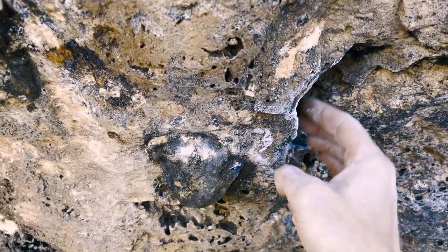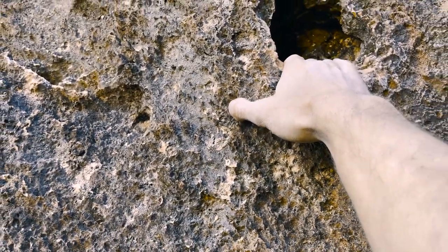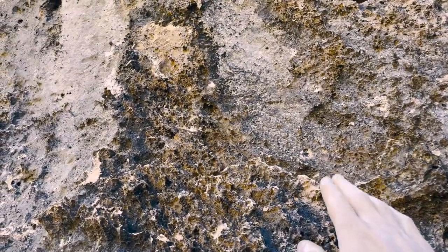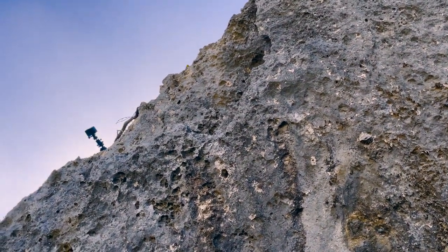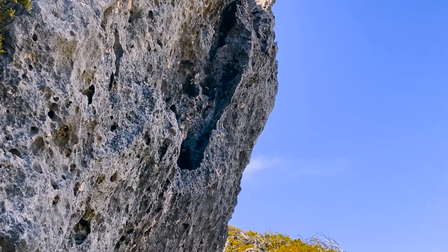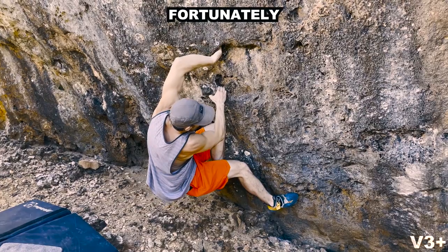Here's the start of the 3+, kind of matched in it, good undercling. Decent move, good jug though, really good jug. Then you're into the crimps, that's the crux. And then ultimately, making a pretty big move to the lip. It's also rather sharp, you gotta make that move carefully. Top out's pretty featured and juggy, fortunately.